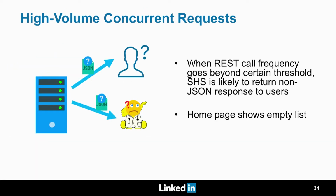Another issue we found is how history server handles a larger amount of concurrent requests invoking the REST API. When the number of concurrent requests goes beyond a certain threshold, Spark history server will fall into a state where it cannot associate these requests with correct handlers. This would lead to issues where Dovetail event would get an empty response from the REST calls. And after investigation, we realized this is a synchronization issue in history server itself.